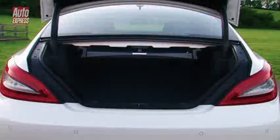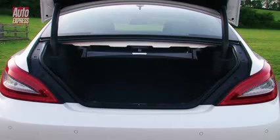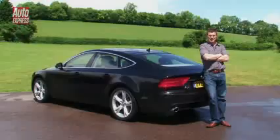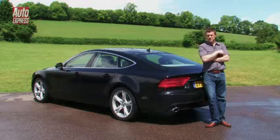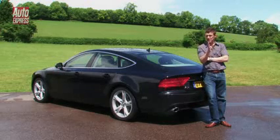There are some other slight problems too. The boot may have 520 litres, but it's not as usable as the Audi's hatchback. And while there's plenty of room in the rear for adults, somehow the CLS feels a little bit more claustrophobic than its rivals. But is this really enough to put the A7 ahead? Picking a winner here is actually very tough. For most people, it'll just come down to which car they like the look of most. But for me, the deciding factor is driving dynamics. And because the Mercedes is slightly more fun than the Audi, it's the one I'd choose.